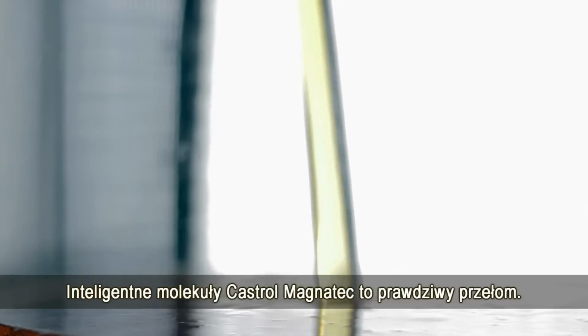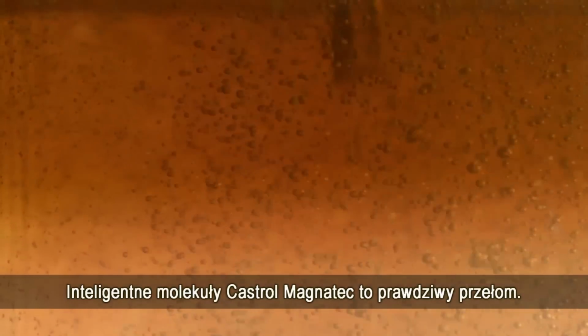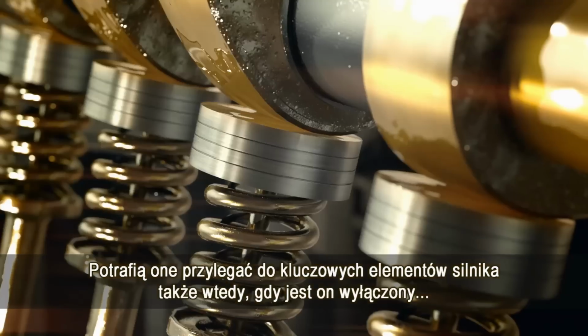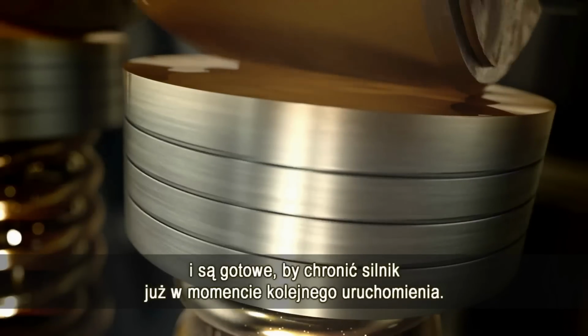This is the breakthrough. Castrol Magnatec's intelligent molecules. Molecules which give oil the power to cling to critical parts, even when your engine is turned off. Ready to protect from the moment you turn the key.